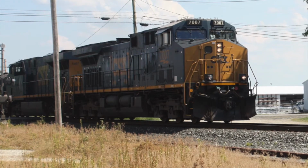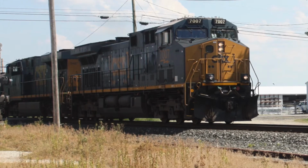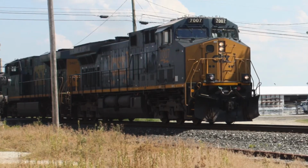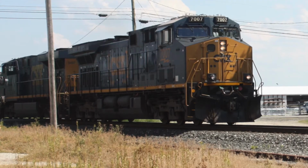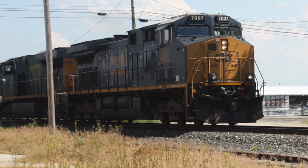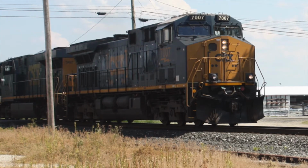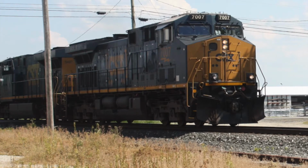Technically this is a CM44AC, but a CM44AC and AH are pretty much the same, just one weighs more than the other. So this is the first one I was able to catch successfully on camera, and I gotta tell you, these locomotives were pretty hard to catch. I've been seeing quite a few of these, and I wasn't able to get any on camera, so this is the first one I was able to catch successfully with a video or any pictures.